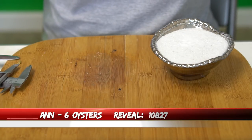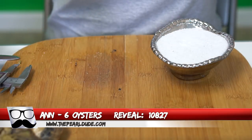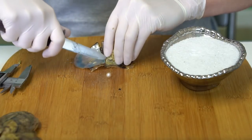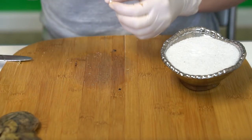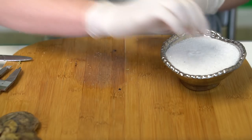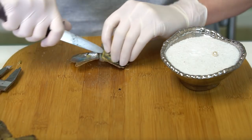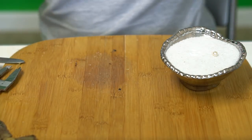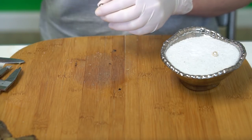Okay, let's open six for Anne, reveal 827. First is white. Ooh, really pretty. It's like a deep, rich purple. Hair stuck to my glove.